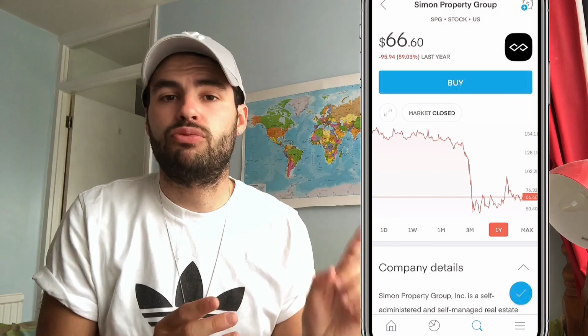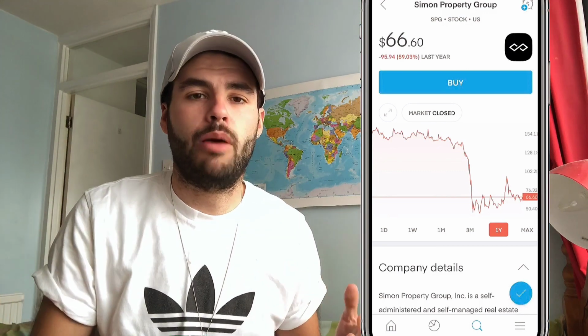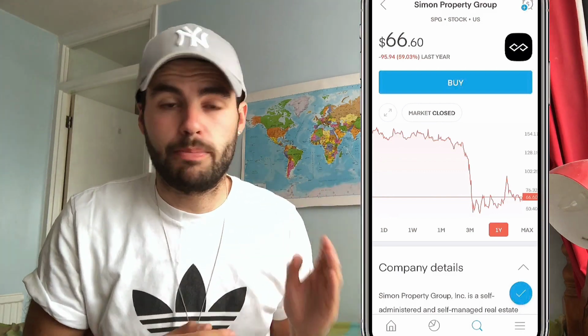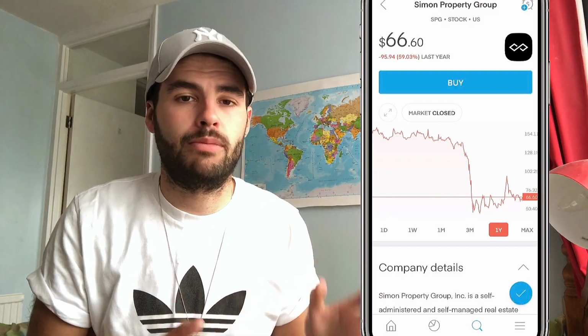So therefore this REIT has also suffered. Some of these companies can't afford to pay their rent as well. So if we take a look at this stock, it has just dropped massively and it's at extreme lows at the moment. So we just covered two different REITs, but there are so many different REITs out there.